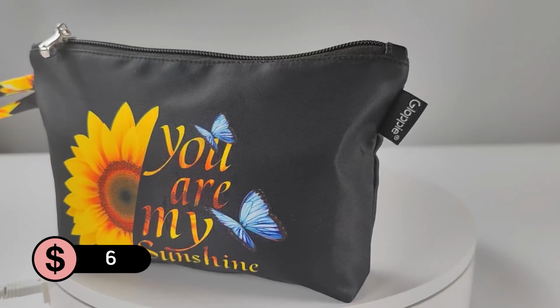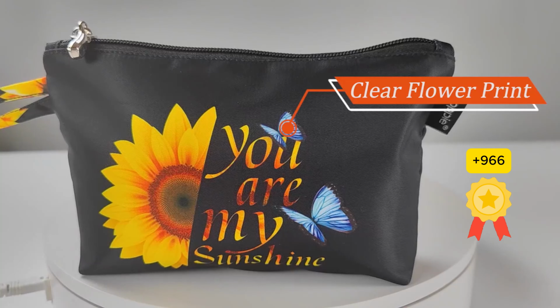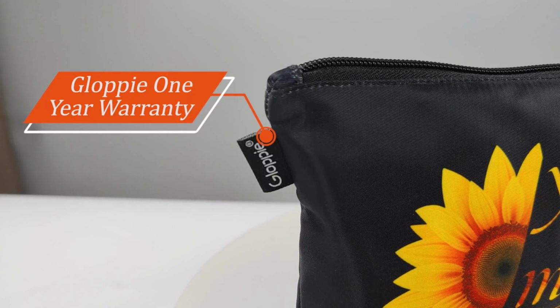At just $6, with a 4.6-star rating from over 966 reviews, this bag has been a hit with customers, and 100 plus have purchased it recently. Buyers love its practicality and stylish design.